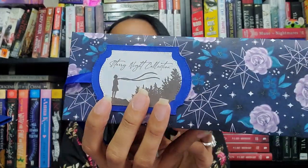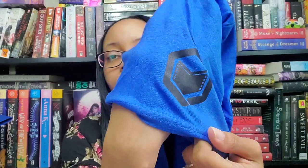So, then we have this. I guess this was wrapped up, but it came apart, which is fine. But again, I'm going to repurpose it because that is so cute. Oh, okay, you can just open it. The shirt is in the box. Yes, it's blue. Oh my god, the shirts that she gets are so soft and comfortable. So on the sleeve, you have the JeanBookNerd Storytellers Box logo.